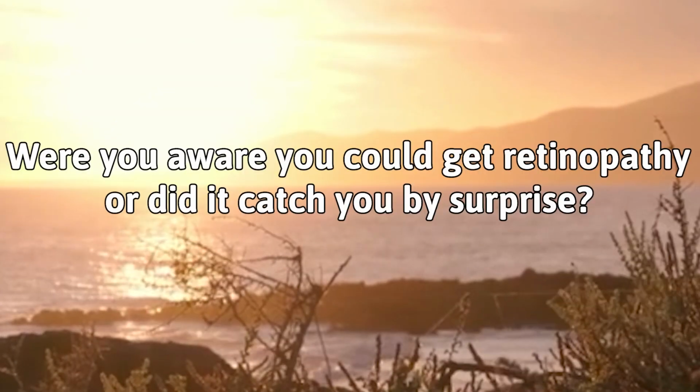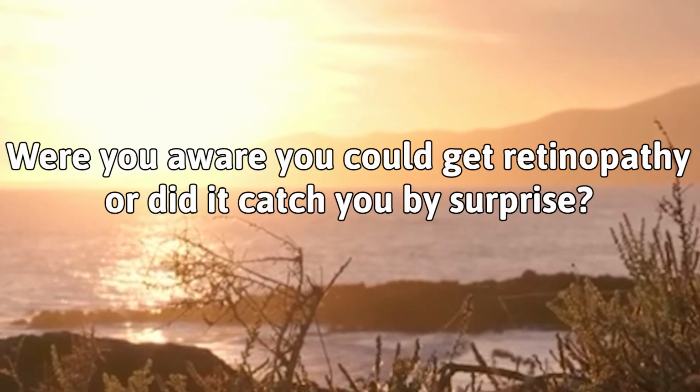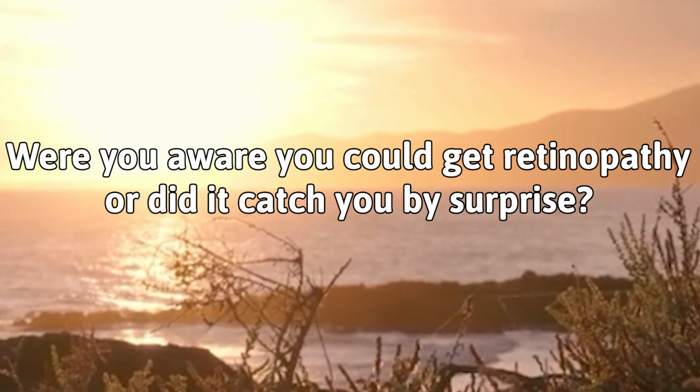What I'm trying to get at is, because this is a very specific symptom for sickle cell patients, is this something that you've been aware of your whole life, or is it something that caught you by surprise?